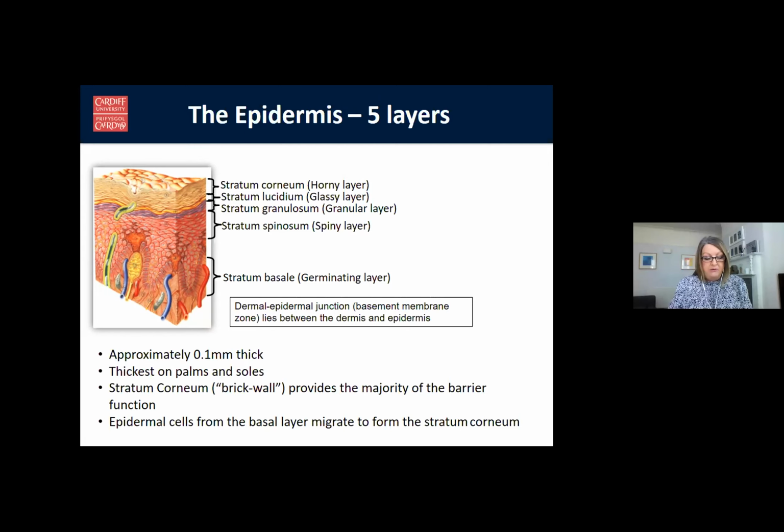The basal cells then move upwards towards the surface and form a layer known as the stratum spinosum, or the spiny layer. In here you'll find Langerhans cells, which are important for immune function. Keratinocytes in the stratum granulosum, or the granular layer, contain a substance that plays an important role in the barrier function of the skin. The stratum lucidum, or the glassy layer, sits between this layer, but only is found in the palms of the hands and soles of the feet. And finally, the stratum corneum, or the horny layer, is comprised of dead cells, essentially, that have migrated from the granulosum layer. The time from cell division to shedding is around 28 days, but may extend for a further 2 weeks.